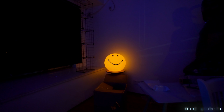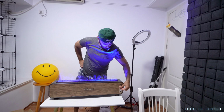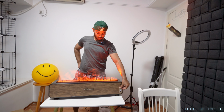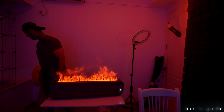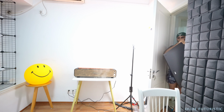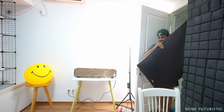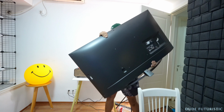Personally, I like this lamp very much. It's a sign of positivity. And this is my humidifier for some freshness in the room. It's also super cool. And I got my TV back in the room. This is LG's OLED 55-inch TV.